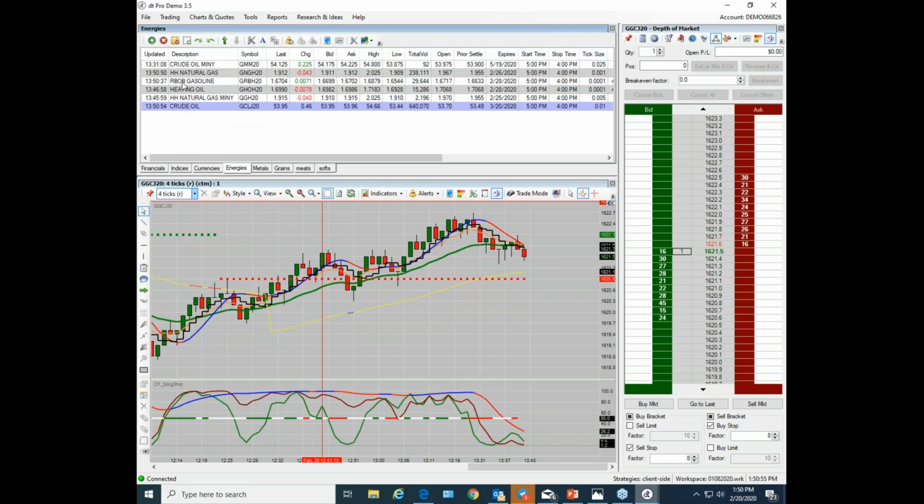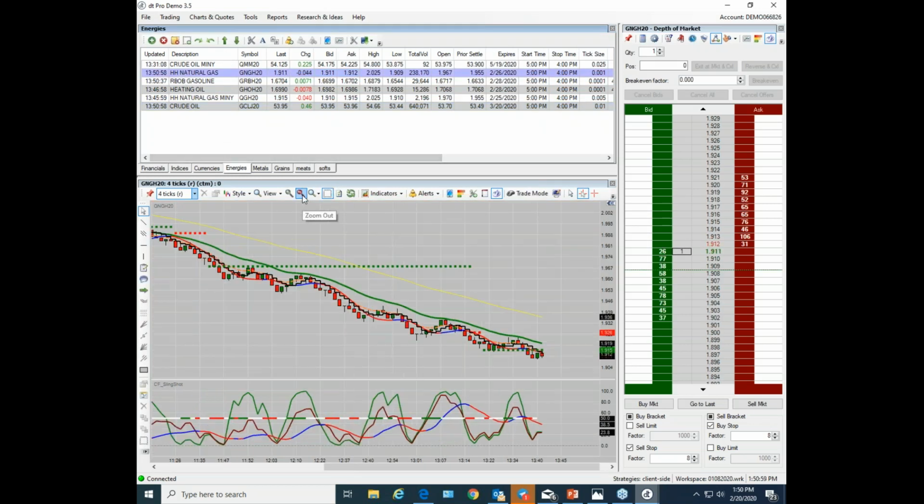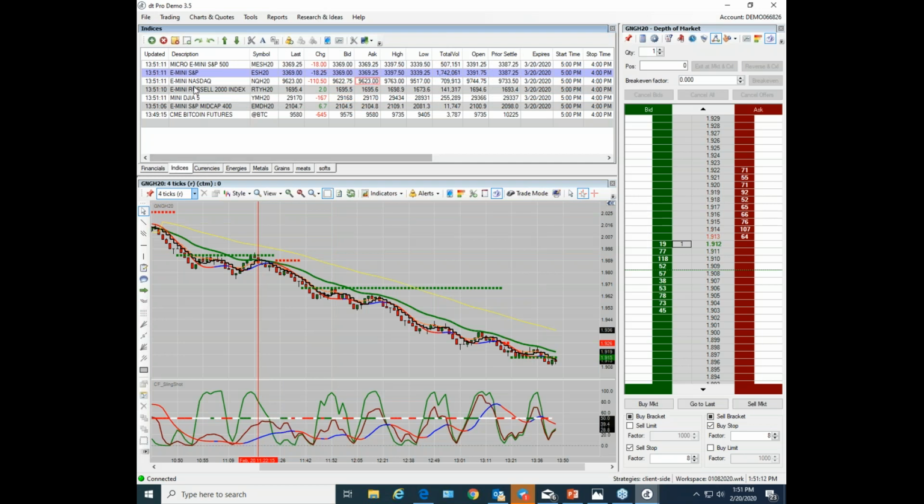Let's go to natural gas. We know natural gas is moving. Man, this market is trending, lower lows. So maybe if natural gas pops up, we can do something there. So we'll go back to that.